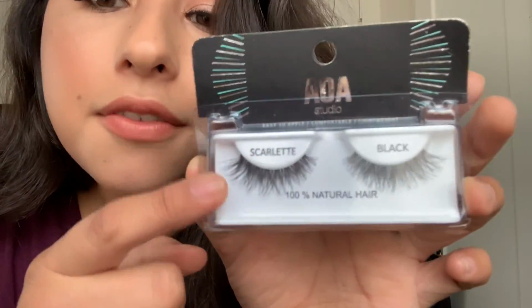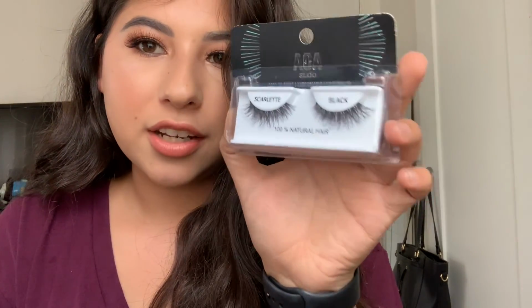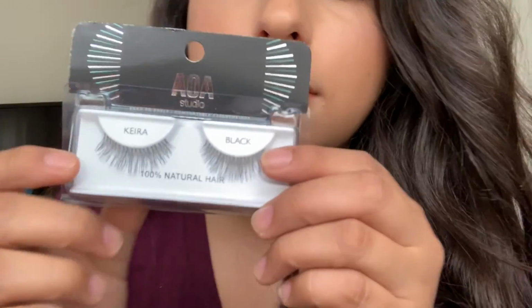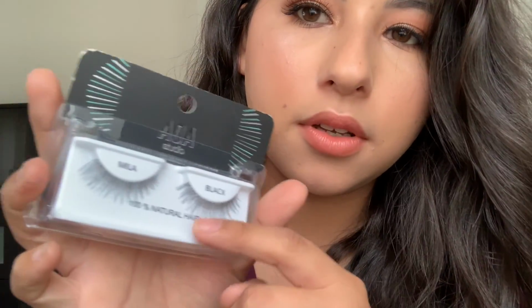Scarlet, I just love the way that they look, and it's going to make your eyelashes look very full. And I have Marilyn. Marilyn's really pretty. Kiara, this one's probably my favorite one because I feel like this one will fit my eye shape way better than the other ones. And then this one's Mila. Same thing with this one. I think this one's going to fit my eye shape very well.